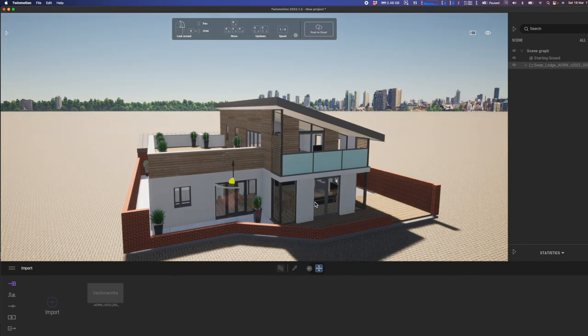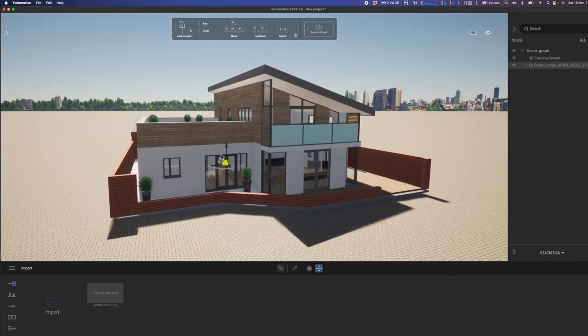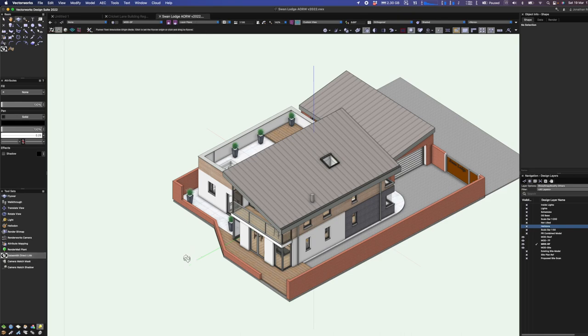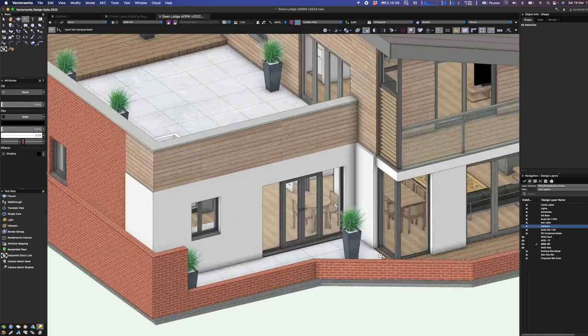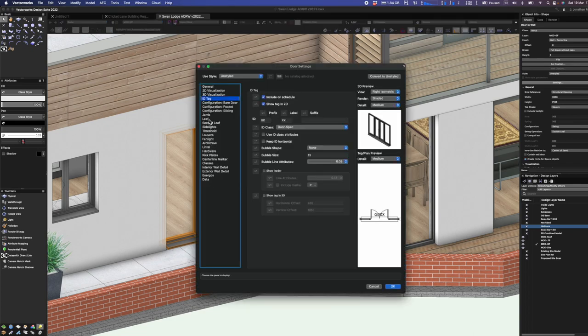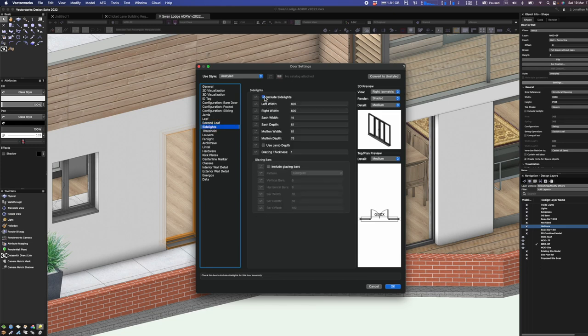Now, if I wanted to make a few design changes, we can go back to our model and do this very easily. So what I'm going to do is pop back and change these doors. I don't like the style of them perhaps. Let's pop back into Vectorworks and have a look at this. Let's select these doors. I'm going to go into the settings, go to the side lights to begin with and turn those off. So now I've just got two doors.